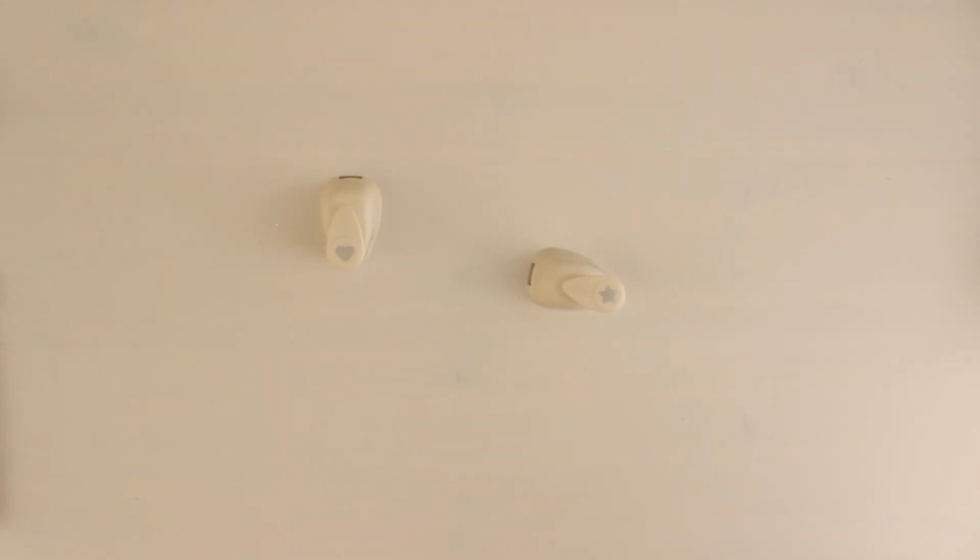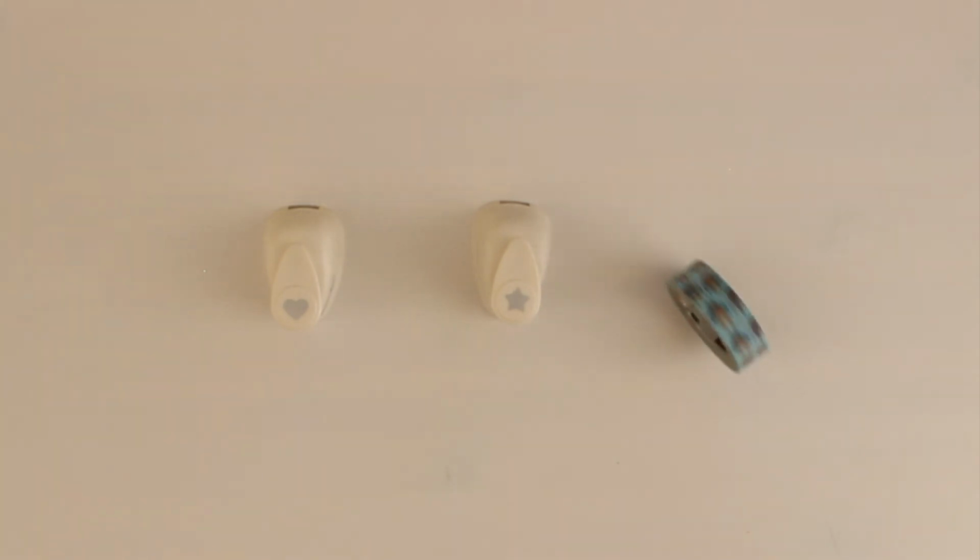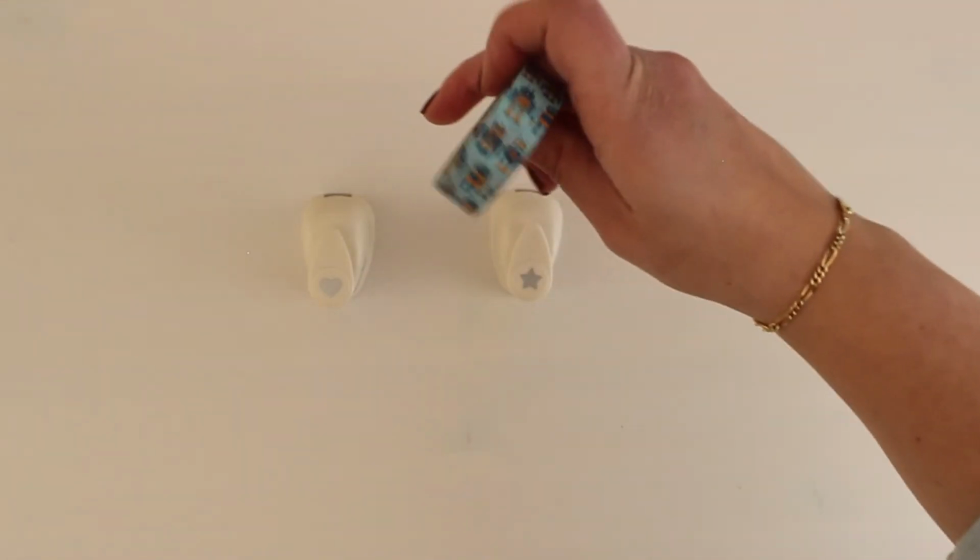I love these little stamps by the brand Recollections, and I also love washi tape. This is my favorite robot washi tape. And now I'll show you how I use them together.